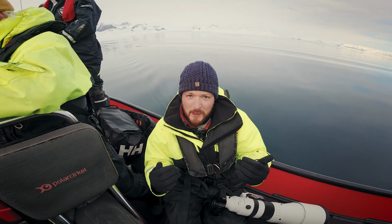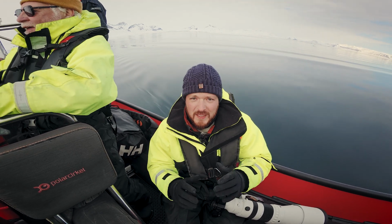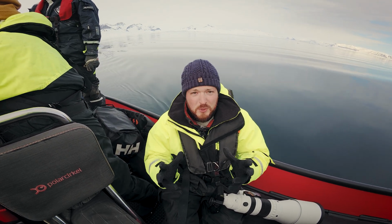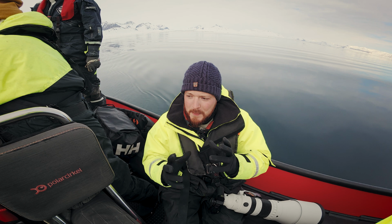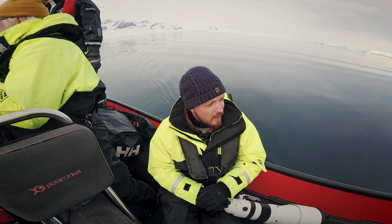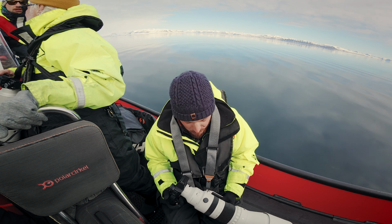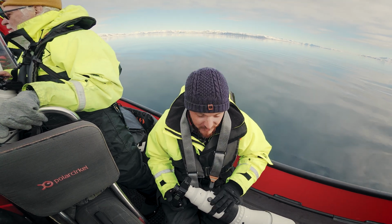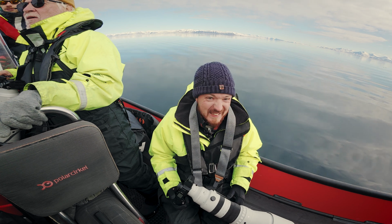But I've decided to come a little bit lower. And the reason for that is I want to create a bit more of a reflection shot. So I'm going to try and use the water, as it's so flat, it's almost like a mirror. But to get a better composition when doing so, you want to be as close to the water as possible. Just in case I drop the camera in the water, there's no getting it back. I actually had a nightmare last night that I did that, so I've brought the strap here just so that doesn't happen.